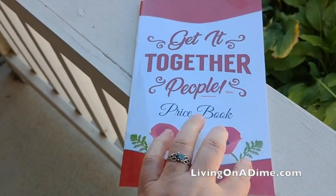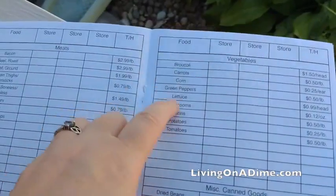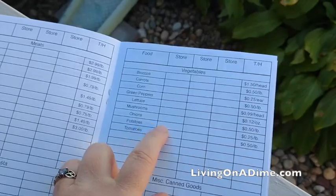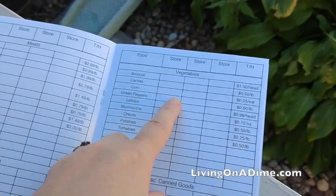Now, I have a printed version of this. You can just use a notebook if you want, but let me show you real quick. So, in the price book, it lists the food, and then it has 3 stores. And what you do is when you find this particular food, you write the store up here, and then you put the price of the food.